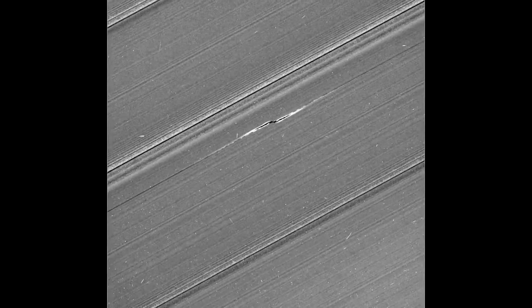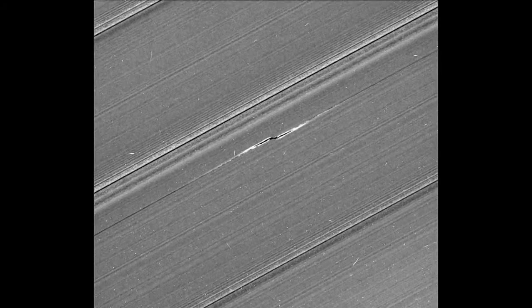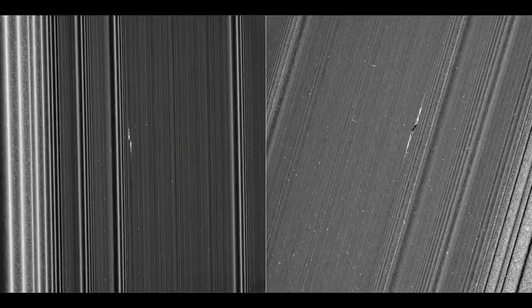As I mentioned, this wasn't the only moonlet trying to create a gap in the rings. Here is another, found right next to the Encke gap. And here is another, and probably the biggest out of all three. None of these moonlets are thought to be bigger than 2 kilometers, and probably have the density of a snowball.